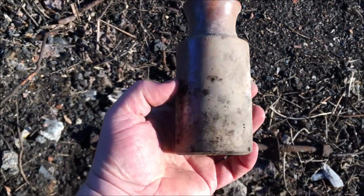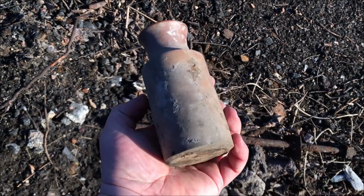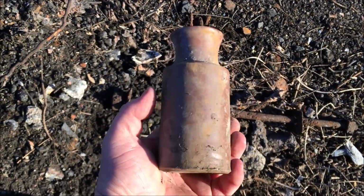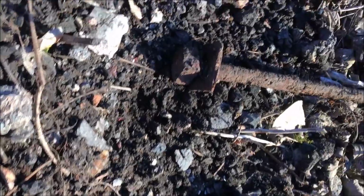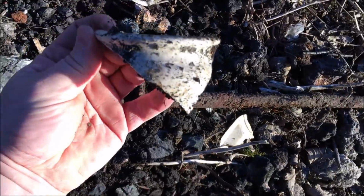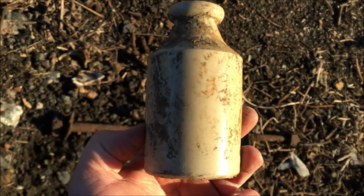I got a lovely blacking pot, which has seen better days, to be honest, over 100 years old. They were used for cleaning cookers, as far as Derek has told me. There you go. Look at that, part of an old jelly jar as well in there. So there's bottles here, so this is worth a little dig.